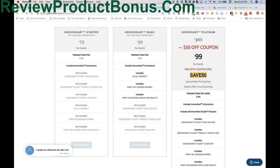So we basically are saying that our price is $149. During the launch, you get a $50 coupon. Here's the coupon code right here. And it makes it $99 for what you pay $299 at Shopify. And we don't charge you a transaction fee. And all of the apps are built in.